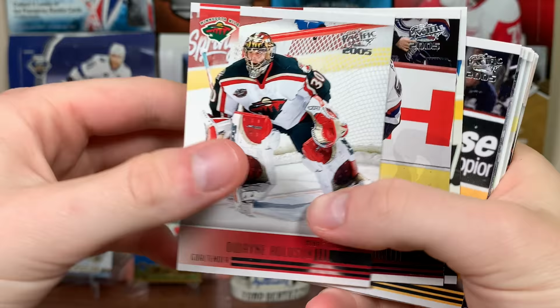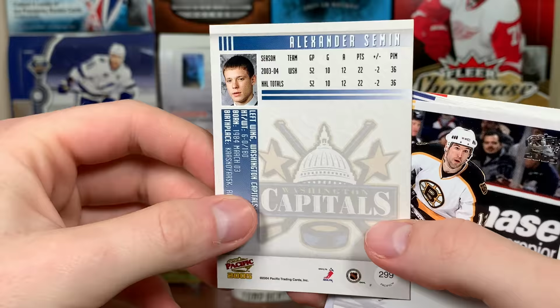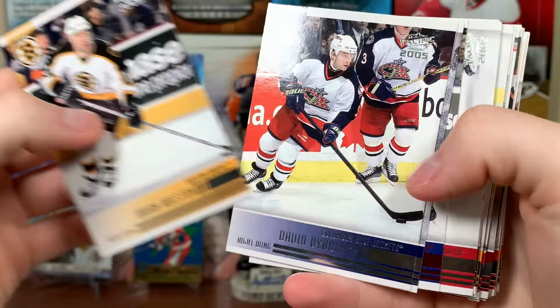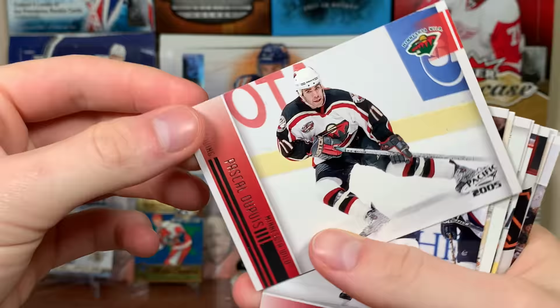Okay. Another prospect card. Alexander Semin. He had rookie cards in 0304. Don't have his future watch, but there's Semin. Okay. And we got more base here. Ah, oh, Matt Stajan. Prospect. Red. Rookie in 0304. Pascal Dupuis.